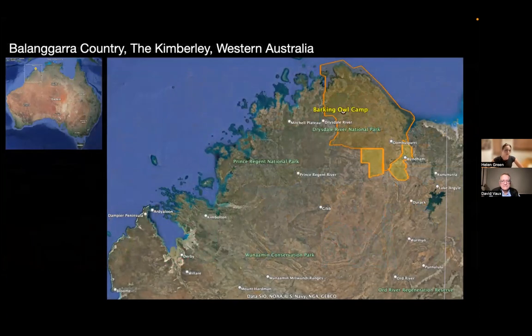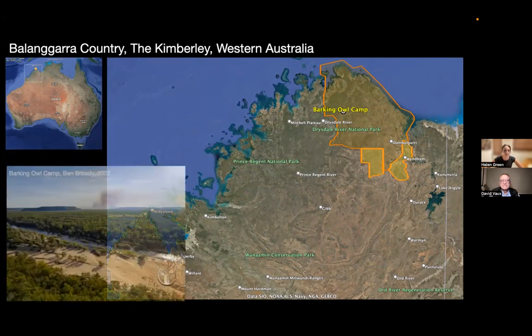So for those who don't know, Australia's Kimberley region is up here in northern Western Australia. You can see that white box around it on the left-hand side. And this has been the focus of our fieldwork over the last 8 years. Barking Owl Camp, which you can see located on that zoomed in map on the right, was the location of our first campsite back in 2015. And the research team have recently returned from the same spot just a couple of weeks ago.